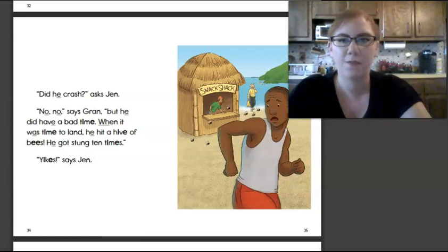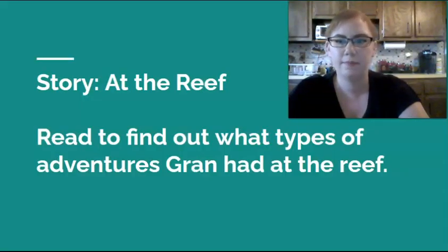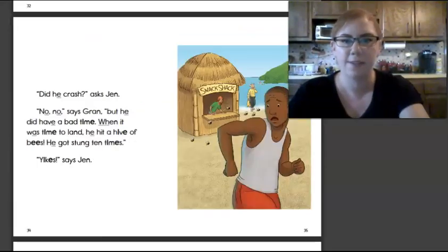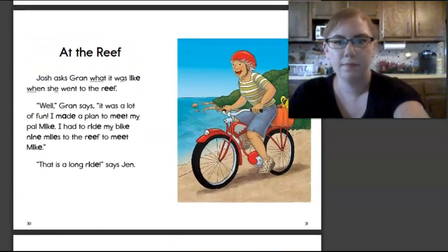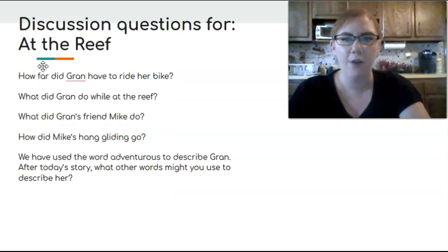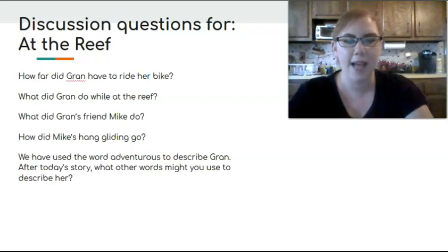Let's look at some more questions from this story. How far did Gran have to ride her bike? Do you remember what that page said? We can look back at the story to find out. Let's see. I had to ride my bike 9 miles to the reef to meet Mike. So, how far did Gran have to ride her bike? 9 miles, that's right.